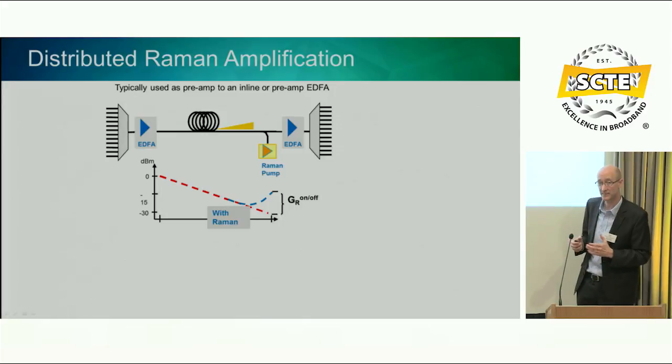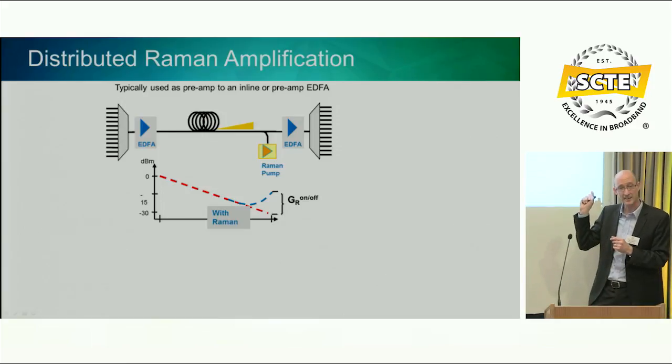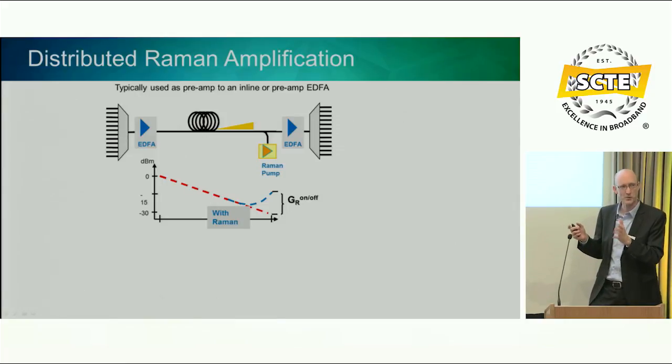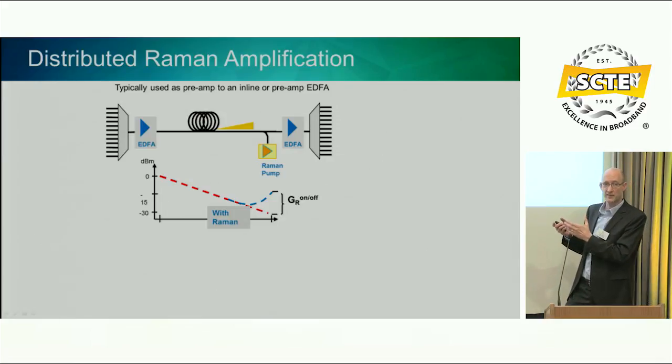So now back to the simple schematic we had before. We've added in our Raman here at the very end. It's counter-propagating through the fiber. So the light now is being attenuated, and they'll come to a point approximately 20 kilometers from the end where it'll start to receive the effect from the Raman pump, and will start to receive amplification. And the closer it gets to the Raman pump, the more amplification it gets.